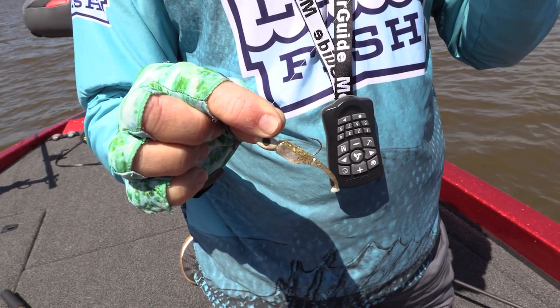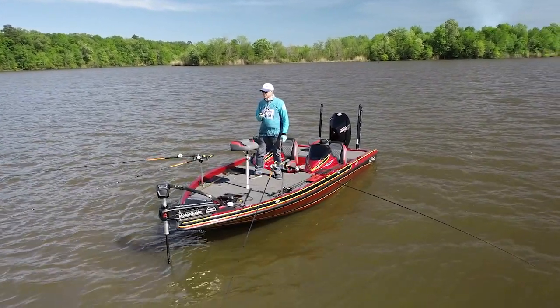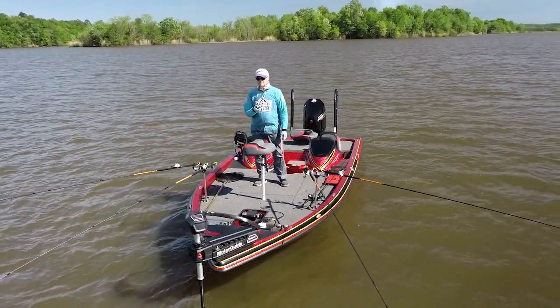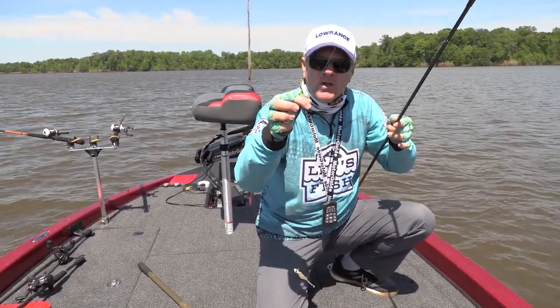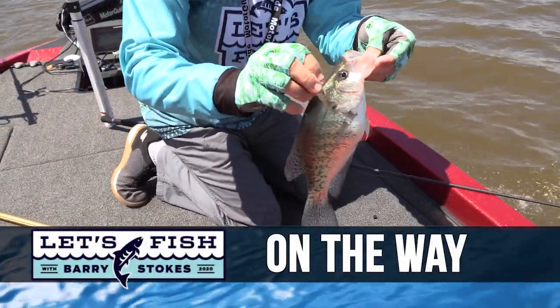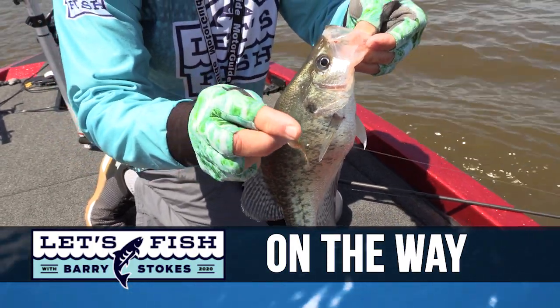But that's my rig, and that allows me to put these 4 lines out here, drop them straight down. The weight holds it straight even when you're trolling in current or when you're going about 0.3 or 0.4 miles an hour. Keeps it about that same controlled depth, 4 feet under the surface, and that is critical to catching these fish, and it's working real well today. Bobby Garland, baby. That's a Bobby Garland baby shad swimmer.